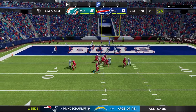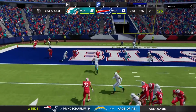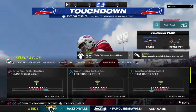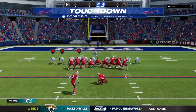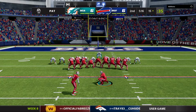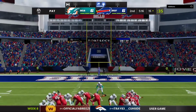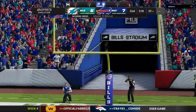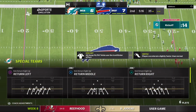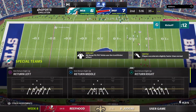Allen going to throw. And he'll take it into the end zone for a Buffalo touchdown. Josh Allen, his 14th touchdown now on the year. And the Bills are an extra point away from taking the lead. Extra point by Bass, up and good. And they take the lead here at 7-6.